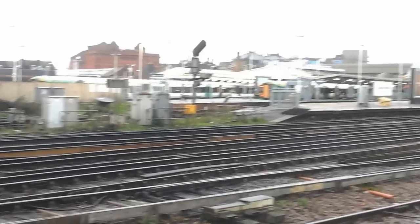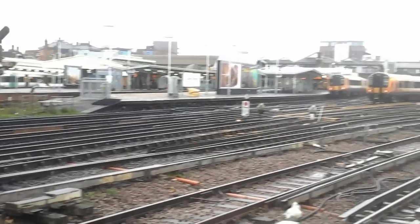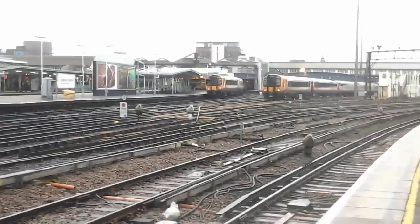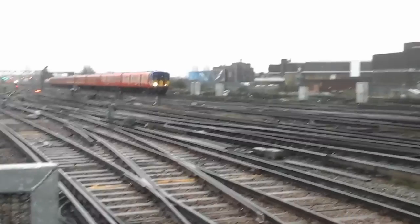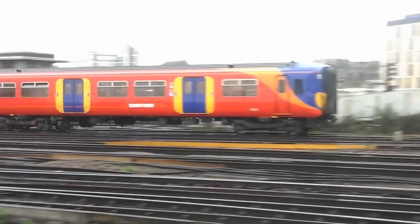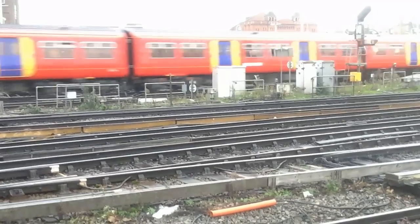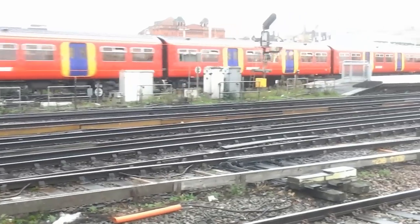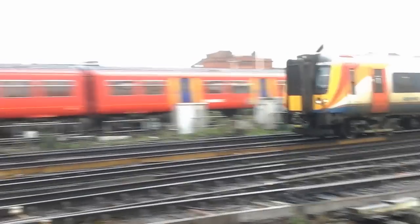I've got 377407 down there. There's 377 there. There's 444040 there. Okay, I think we've caught up with ourselves. Alright, this is a dual pairing of 455. So the front is 455911. We've got 458 511 departing behind me as 444005 is on the way.